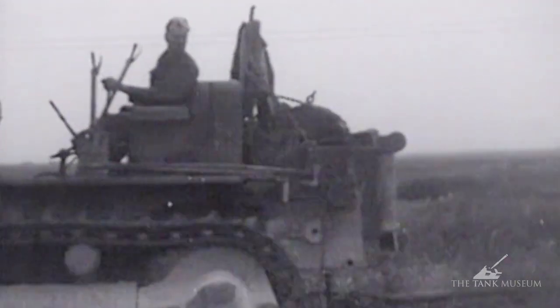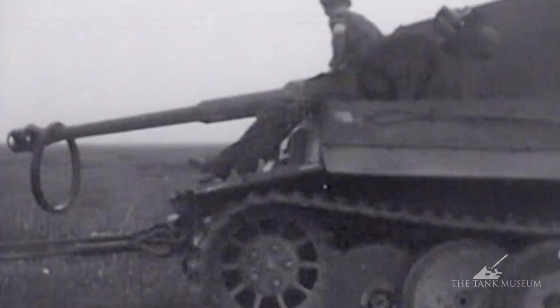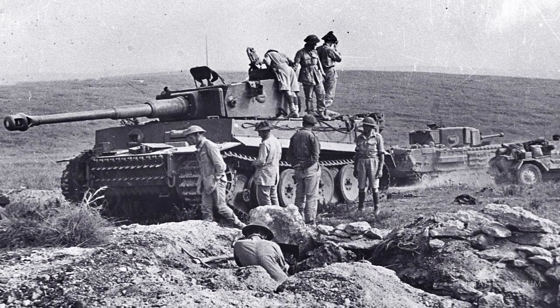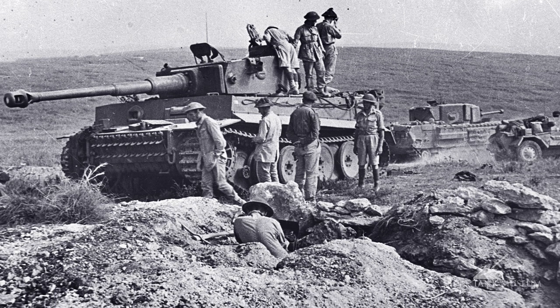It's shipped back to Britain to be evaluated because it's such an important find. Such an important find because it's the first complete Tiger that's actually captured in the West. We've already come across a Tiger, but they had to blow it up because it was in no man's land between the two fighting sides in Tunisia. This is the first one that's actually taken fairly complete.